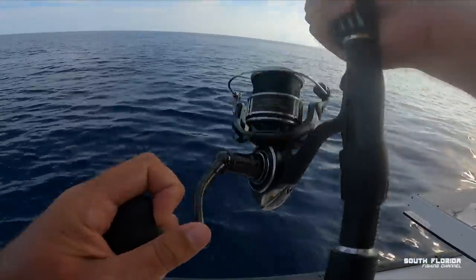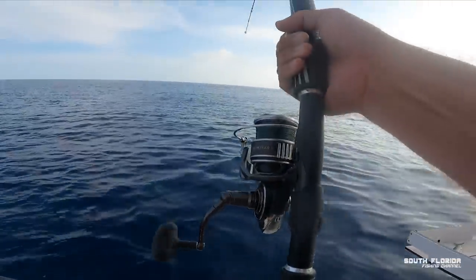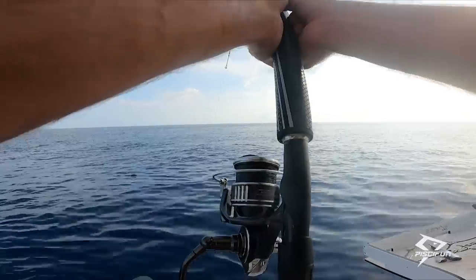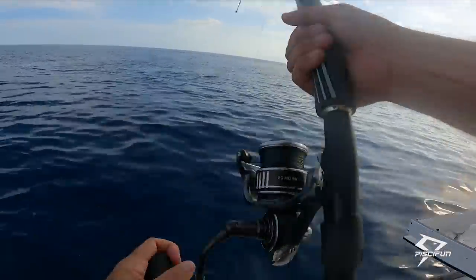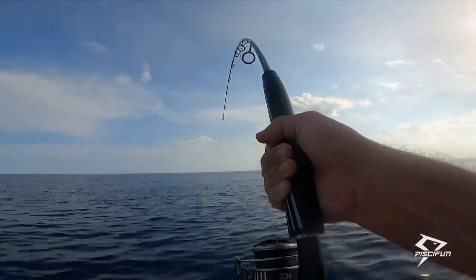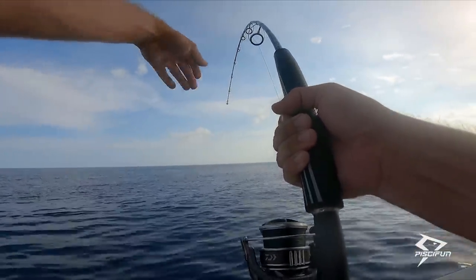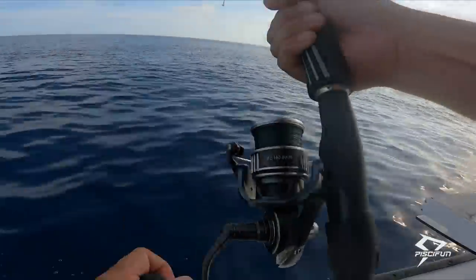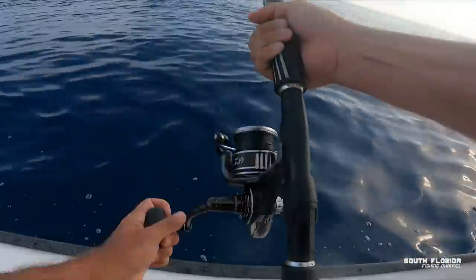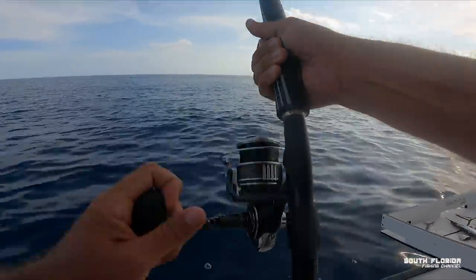He takes some line, I take some line. He takes some line, you know, it's a game of tug of war. And the bigger the fish, the longer this game lasts. That's for sure. Oh my gosh, that's a big fish. You see him? You see the way he's shaking his head like that? He is very upset. He's coming up though. Like, we are making progress on him. So that is good news.